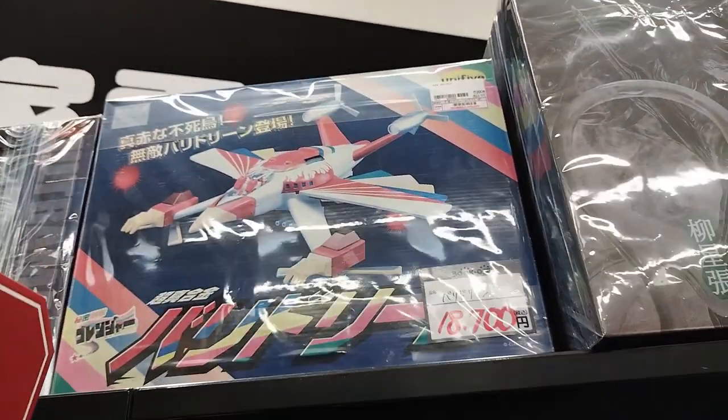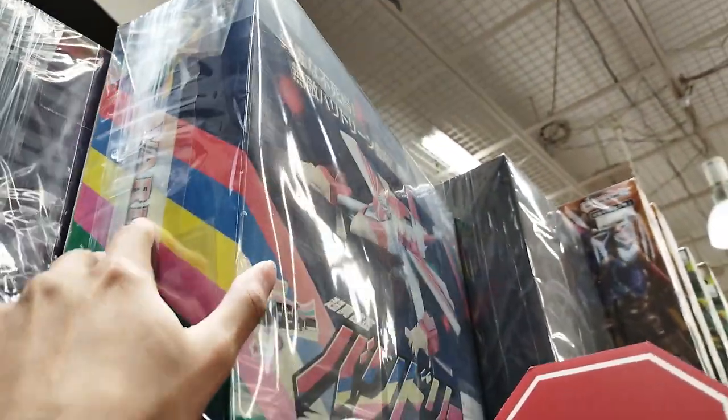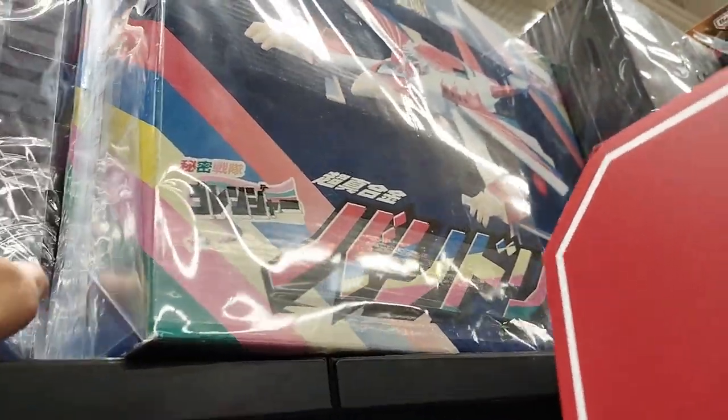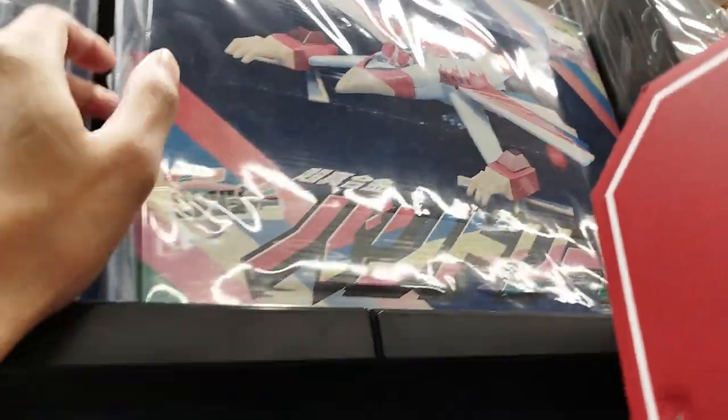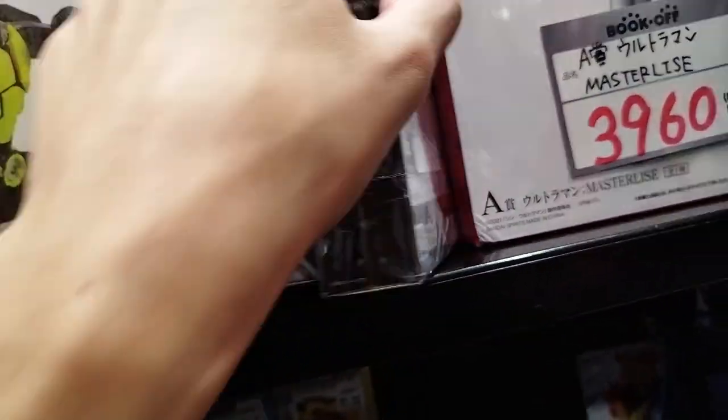That's giant. That's cool. Yep, it's a big thing. It is a big thing. Wow. Okay, I'm gonna leave it up there because I don't want to break it. But look at this. We got some more Shoto Supers.